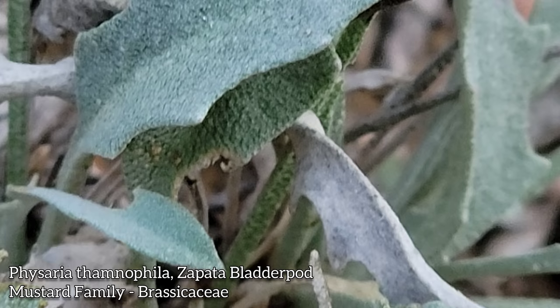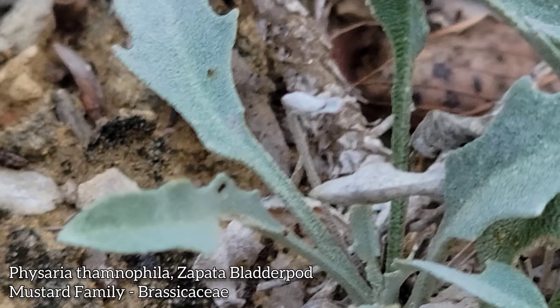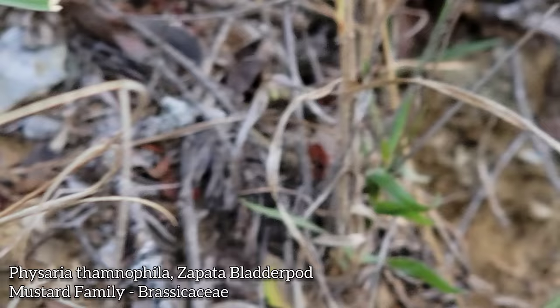Oh, look at the scales. Look at the scales on those leaf rosettes. Got a nice blue color to them. Nice glaucous color. And there's that Escobaria over there.